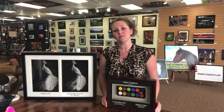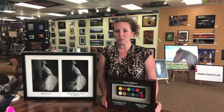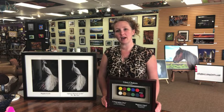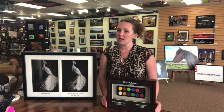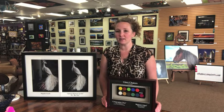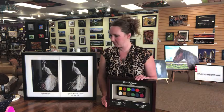The other option is whether you want UV or non-UV protection. We do have, for simple projects, posters, things you don't want to spend a whole lot of money on and you don't need the added protection, a glass product called Premium Clear. It's only a 46% UV protection, so it's our least expensive option. It has a lot of glare, but you do get a little bit of UV protection, not a lot.